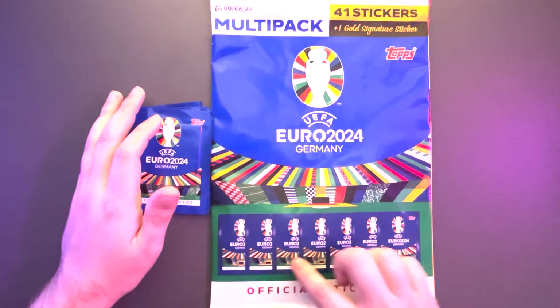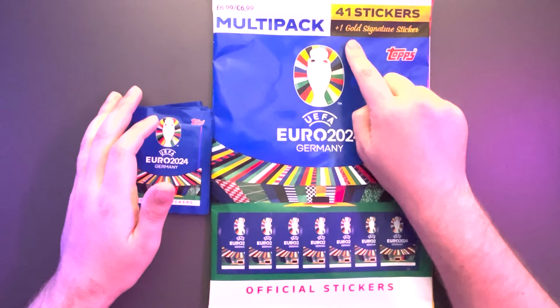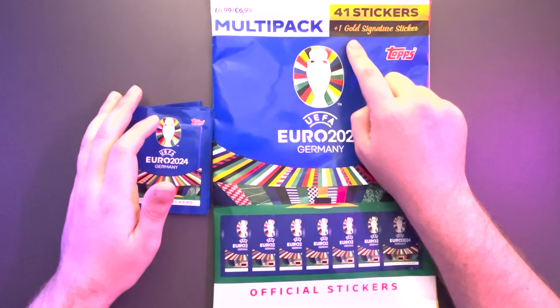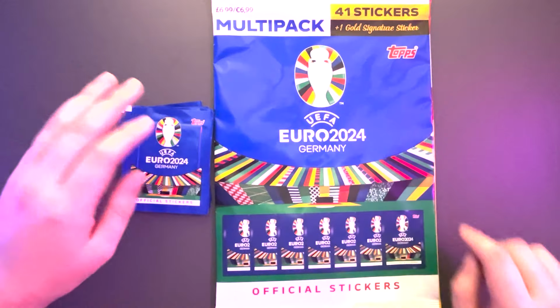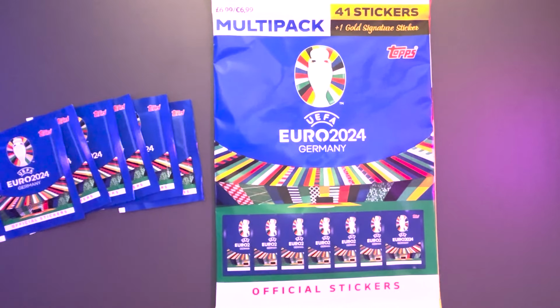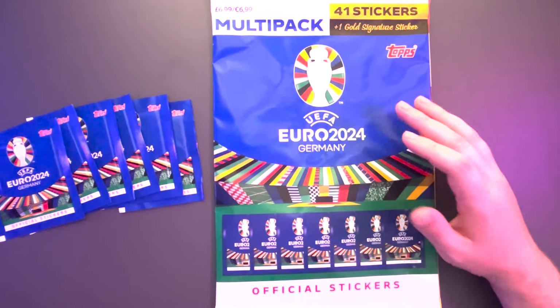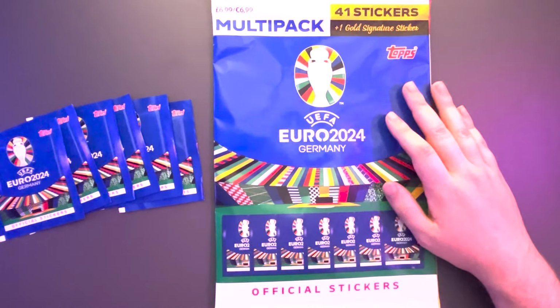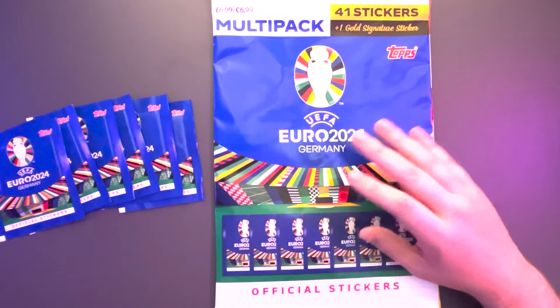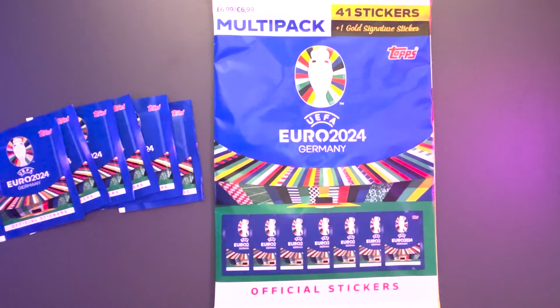And inside we've got some packs, which is 41 stickers and one gold signature sticker as well. So hopefully we get a good player for them. And I've also got an additional 6 packs of stickers, each with 6 stickers in. So we'll open the book, we'll open the stickers, and then we'll put the stickers in the right places. Maybe we'll open all the stickers first and then go team by team, but let's do it on the fly.